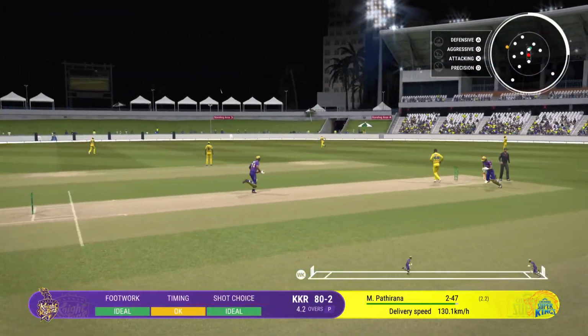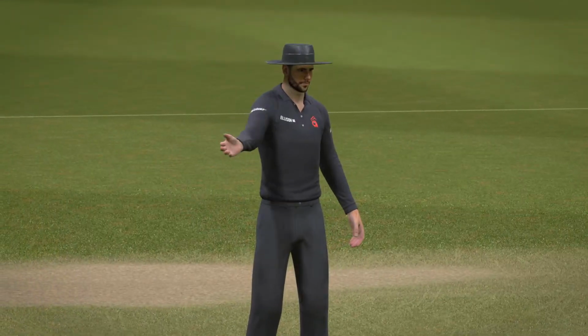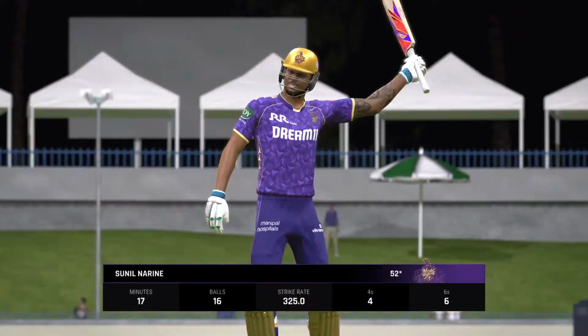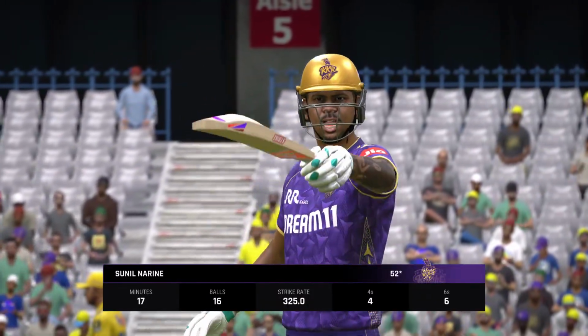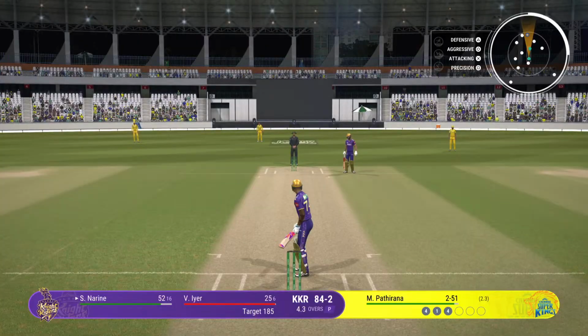Timed that perfectly. 4 runs. They were so still at the crease, just a slight movement forward. Fabulous shot. A good innings, that's 50. A simple raise of the bats. Thumbs up to their batting partner, and they're ready to go again. Can he come back with a dot ball?